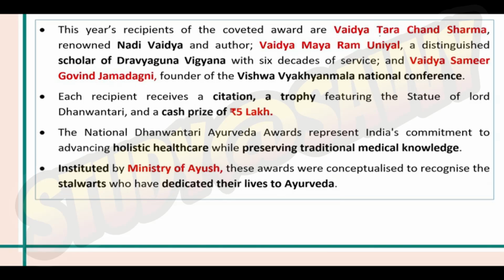Other 3 people, that is Vaidya Tarachand. Vaidya Tarachand has received this award. He is a renowned Nadi Vaidya. Second one is Vaidya Mayaram Onyal. He is a distinguished scholar of Dravya Gun Vigyan. Third one is Vaidya Samir Govind Zamadagni. He is the founder of Vishwa Vyakhyan Mala National Conference. Now each recipient of this award will get the prize money of rupees 5 lakh, a citation and a trophy.